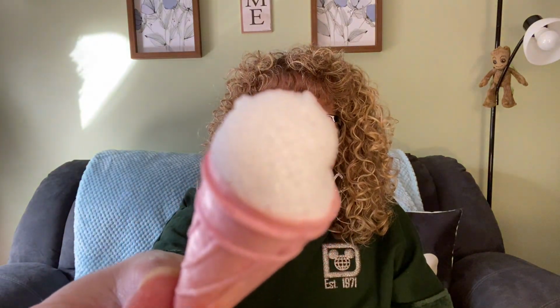But let's try it. So it literally looks like a teeny weeny ice cream cone. A little tiny ice cream cone. It's got like crystallized sugar on it. Okay. Oh, and that one does have a little jelly filling. I'm gonna bite into the cone too.